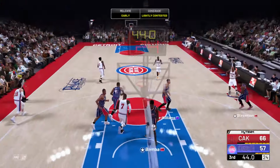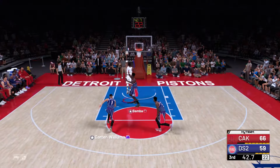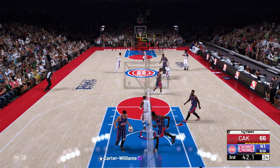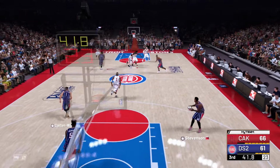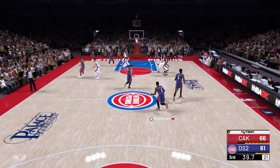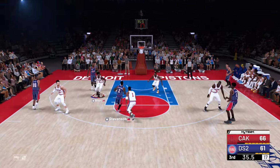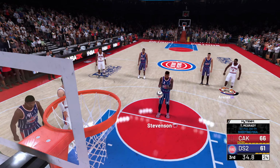Here's McGrady, 18 feet away, and he knocks it down. And McGrady, as accomplished a mid-range shooter as we have in the game, keeps that high release point on the jump shot. And not being as aggressive from the three-point line anymore. They had a lot more attempts in that first half. And contact on the shot, so he'll be shooting free throws here.